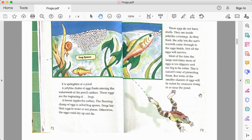It is springtime at a pond. A jelly-like cluster of eggs floats among the water weeds at the pond's surface. These eggs are the beginning of frogs. A breeze ripples the surface. The floating clump of eggs is called frog spawn.